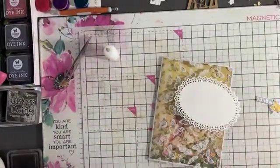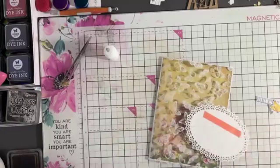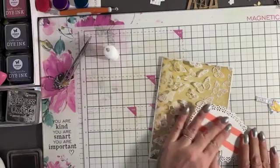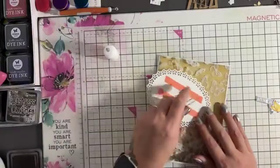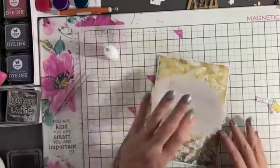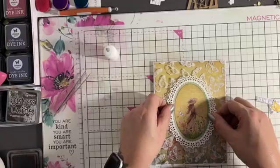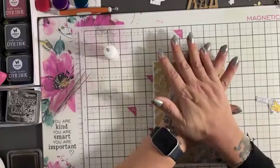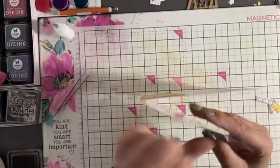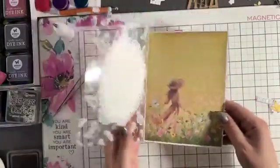So I'm going to put some red liner on here just to make sure that it's nice and secure. There we go. So then we're going to take this off. And I'm going to position this, and then we'll work around it. So I feel like I want to put that in the middle-ish. There we go. And because it's such a nice sturdy acetate, you're not losing that design. So yeah, happy with that.